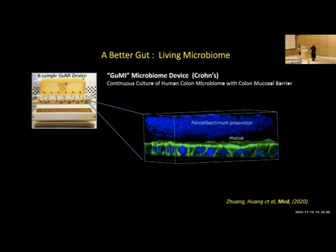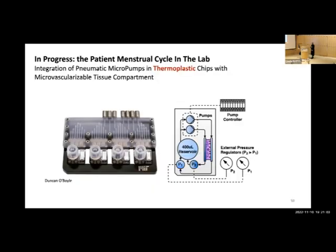But we can grow them continuously, and they will ferment and make the fiber. Okay, so those are some of the advances we have. We study a lot of diseases. But the really cool thing that we've done recently is take those big pumps and now make a miniaturized chip like that one that can be vascularized that also has the fabulous little pneumatic pumps. And so we're now in the process of building true endometriosis lesions with blood vessels in a pumped system. And so this is ongoing work that we are near publication on.